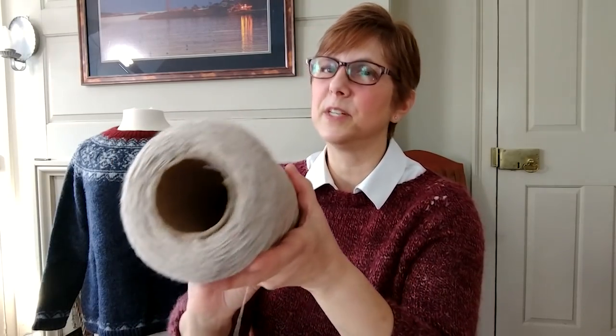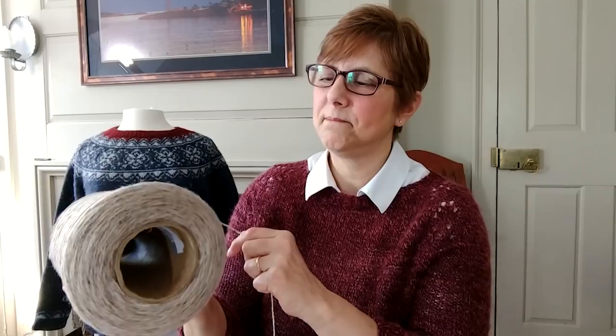So I'm using a cone of Jamieson & Smith. I love these. Look at how much yarn is on here. This is like, I don't know, 50 balls of yarn. It's crazy. And it's on a cone, so you can just put the cone right on the ground and wind it off. I really like doing this for the background color in the large sweater.